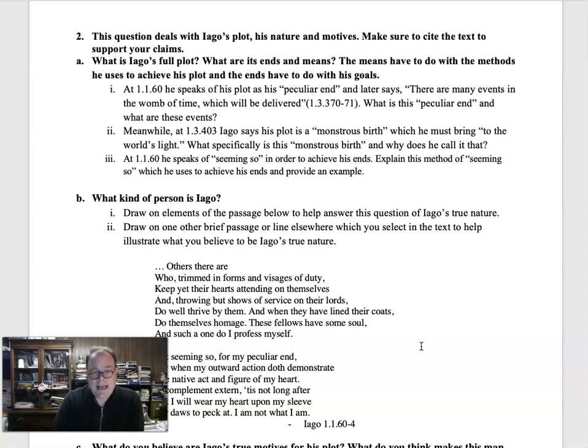What are its ends and what are its means? The means have to do with the methods he uses to achieve the plot, and the ends have to do with his goals, right? And so the three parts here really just reference moments in the text where he talks about his ends and his means, right?